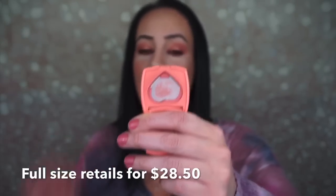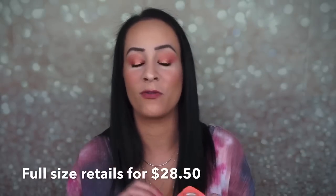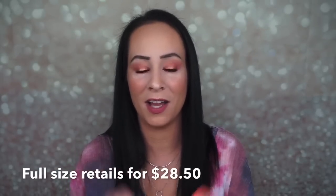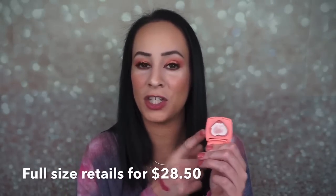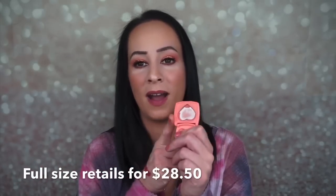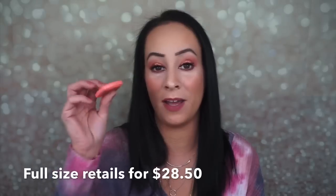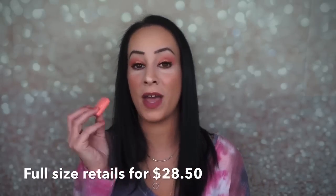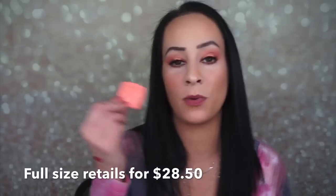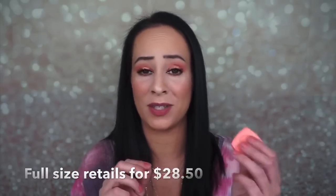It went with every eye look that I made, but it also went really well with this Sweet Talk palette. I love the Sweet Talk palette with a peachy blush because the colors just go together so well. I am going to get another one of these. When I have the extra money, I'm gonna buy a full size of this. It's the Love Hangover Too Faced Love Flush Blush. And it's so good. I love this one so much. I'm so sad it's gone.